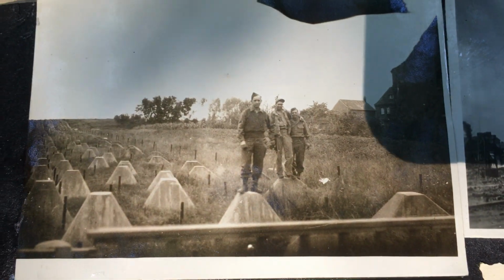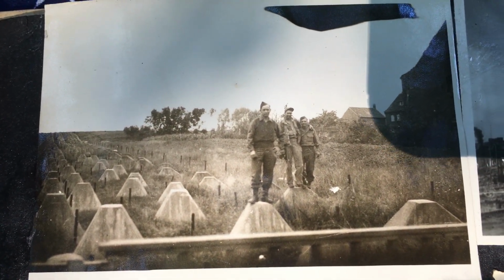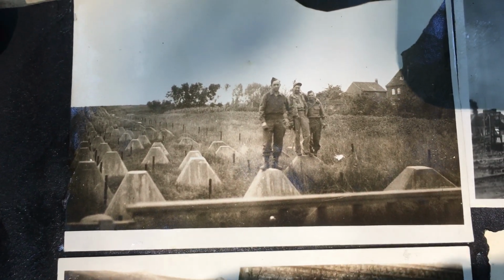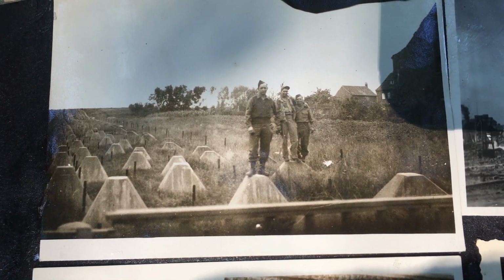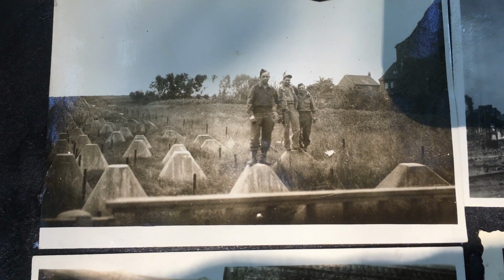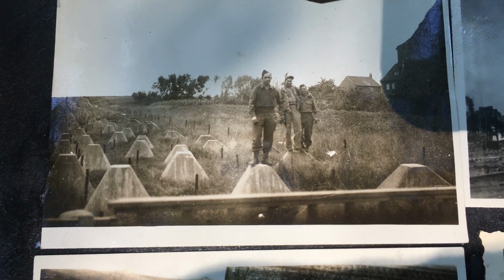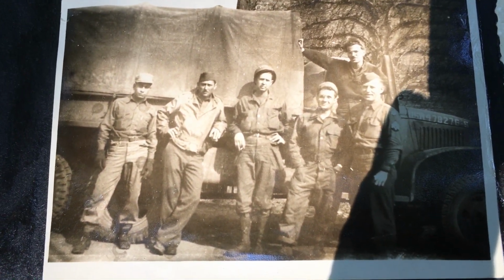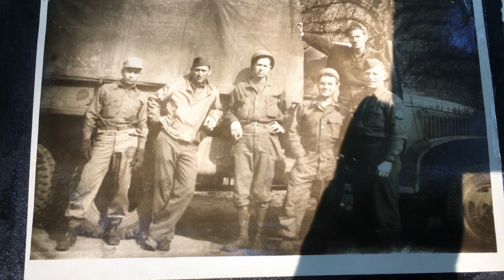If you'll notice here, this is Bob standing on the Gustav line. It was hundreds of miles of tank traps and mines that were set up by the Germans prior to our invasion. A lot of that is still there to this day. This is an awesome photograph right here, guys. That's Bob and a lot of his friends standing by a deuce and a half. It's real cool.